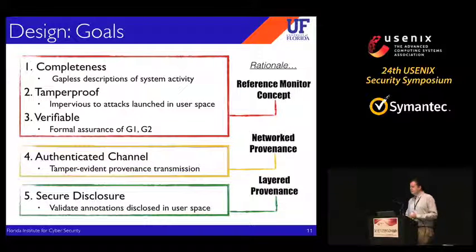A final consideration to our design was that of provenance layering. So in order to bridge the semantic gap that exists between the operating system and application workflows, we can create provenance-aware applications that voluntarily disclose information about their activities. However, in our threat model, we assume that any application is potentially under the control of the attacker. So our system must offer a gateway that can upgrade disclosed provenance to a high integrity state.